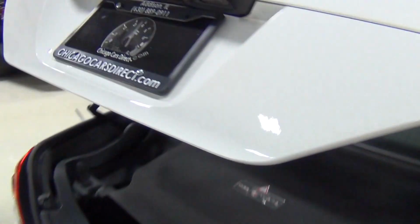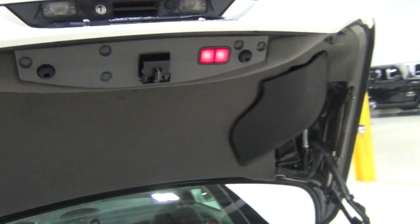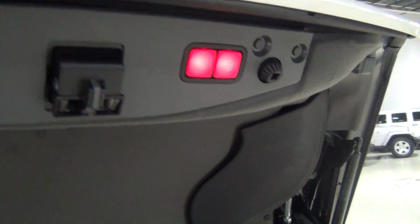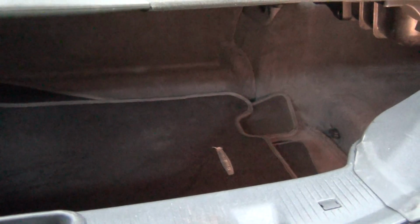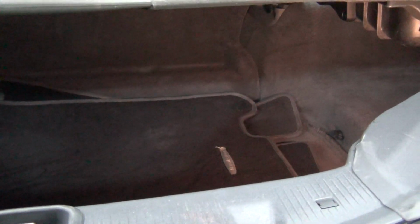And now I'll show you the trunk. This is a power open and close trunk right here. And you can see the floor mats down here, and there's the trunk. It is super clean on the inside. One thing that you won't be able to tell is that it is a non-smoker's vehicle. There's no odors, definitely no smoke odors, no pet odors. It smells very fresh and clean in the cabin and in the trunk.